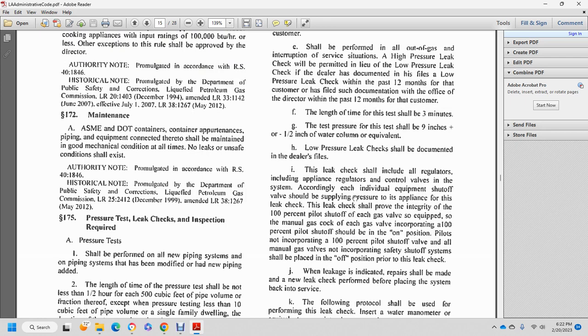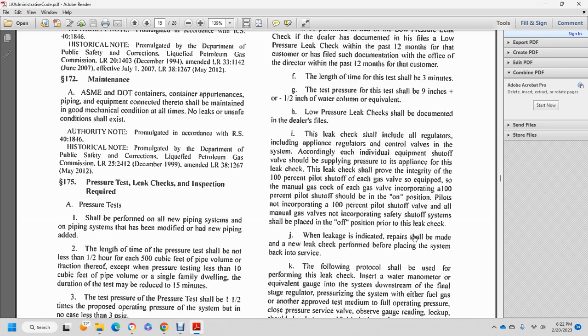This leak check includes the appliance regulator and the control valve of the system, in accordance with each of the individual equipment shut-off valves being supplied with the pressure of the appliance. The leak check shall verify the integrity of the 100% pilot shut-off of each gas equipment with the manual gas cock. Each gas shut-off valve incorporating 100% pilot shut-off should be in the on position. Pilots not incorporating 100% pilot shut-offs, and all manual gas valves not incorporating a safety shut-off valve system, shall be placed in the off position prior to the leak check. When a leak is indicated, the repair shall be made with a new leak check performed before placing the system back into service.